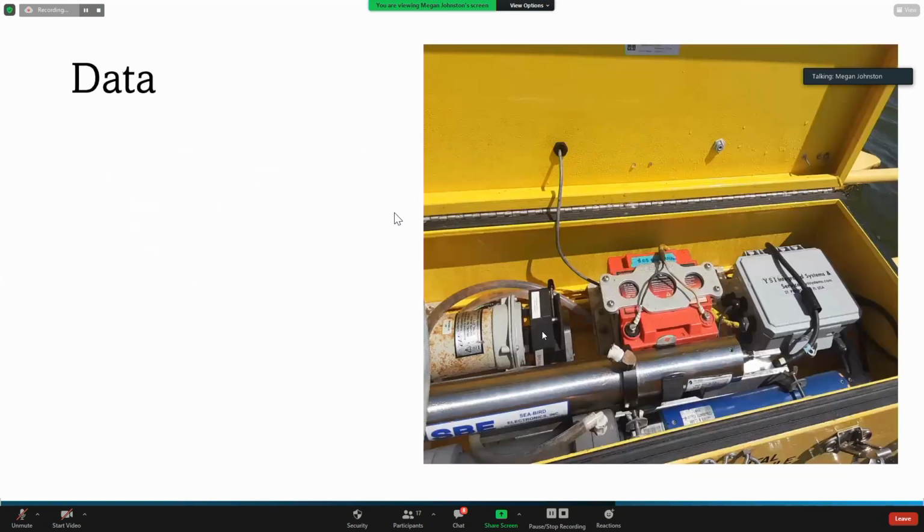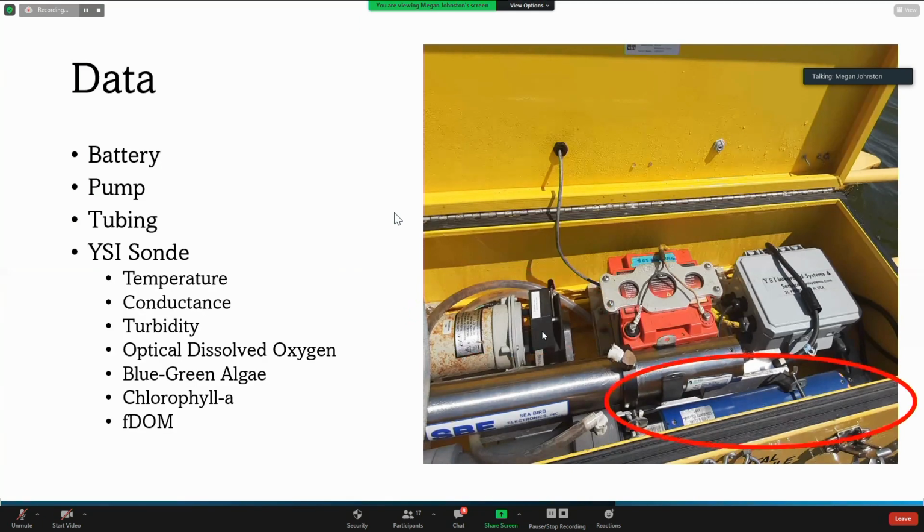So if we open the box here, we see a lot of different things. There's a battery, again, that powers our equipment. We also have a pump, and that takes in water from the river and pumps it through tubes, and then those go into our sensors. So we have two different sensors. One is our sonde. This collects the majority of our data. So we have water temperature, we have conductance, which is essentially the amount of ions in our water and how conductive the water is.